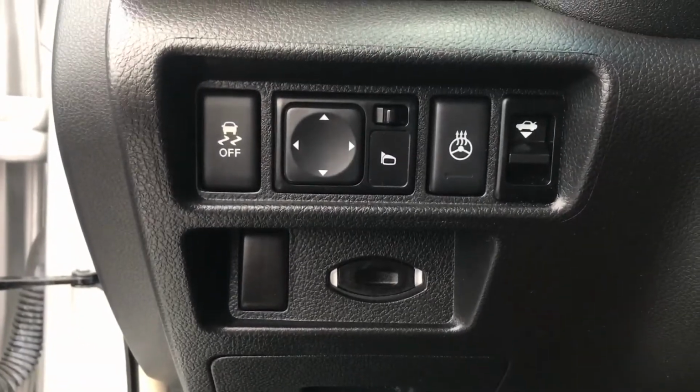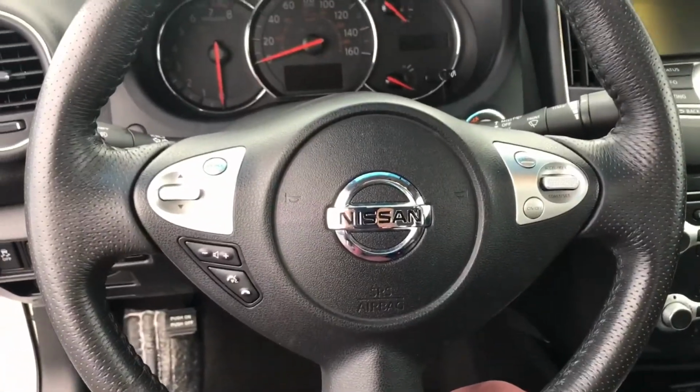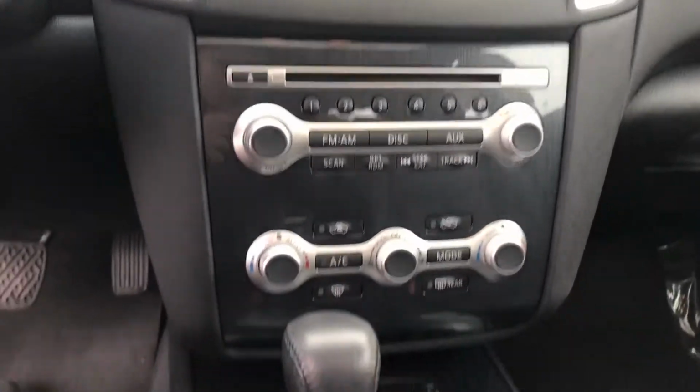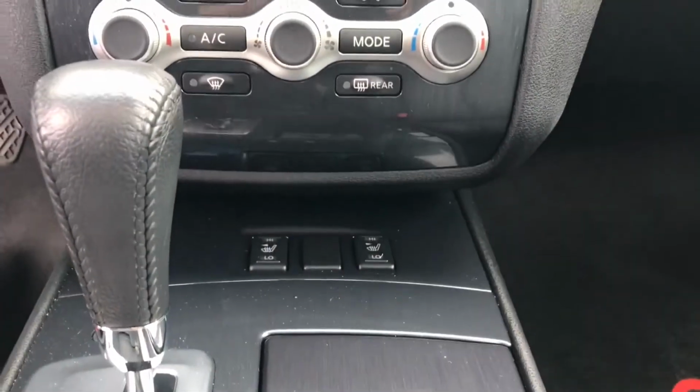Down here we have your controls for your power mirrors, heated steering wheel, and traction control, as well as cruise control and steering wheel controls for your radio. Here we have this really nice display to take a look here. And then down here you can see that it is equipped with heated seats as well, and also sunroof up here.